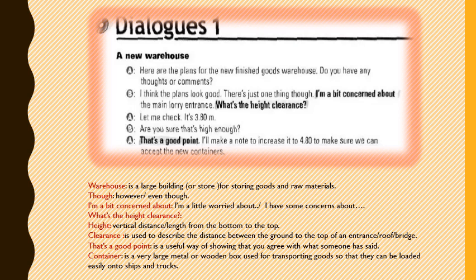Here we are back again to interpret and discuss our dialogues elaborately, focusing on the bold phrases and sentences. So, you should understand each of them according to your context, trying to avoid literal meaning. Our first dialogue is titled A New Warehouse. What's meant by warehouse? It is a large building or a store for storing goods and raw materials, which is, in Arabic, مخزن. The dialogue is between letter A and letter B. Letter A says, Here are the plans for the new finished goods warehouse.